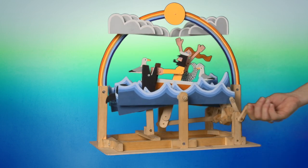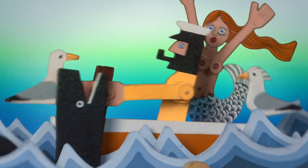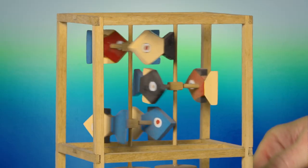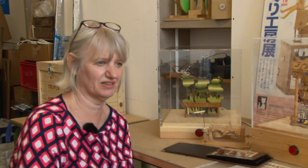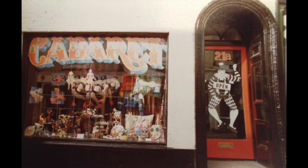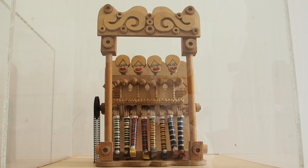Pretty soon, the mechanical things took over from the things that just sat there. It's late 78, she started Cabaret. That is the first location on Falmouth High Street. Absolutely, I remember this big harlequin there. And actually the Cabaret lettering is, of course, the circus lettering. Victorian circus lettering again, isn't it? So that was it. That's the marquee.